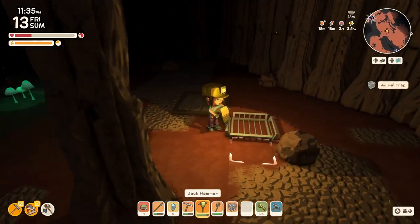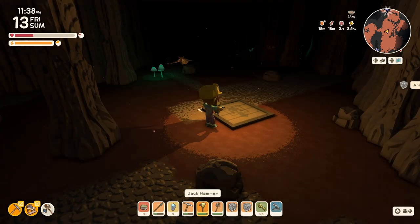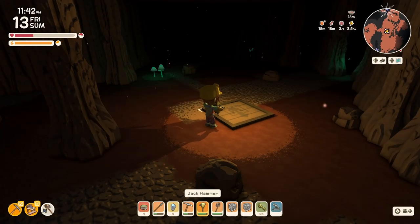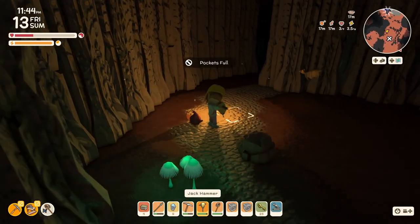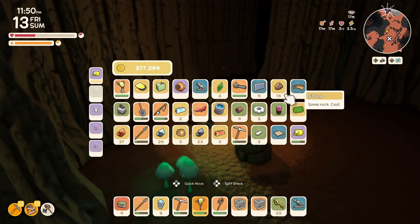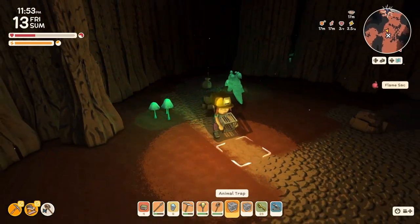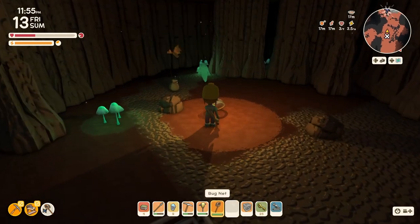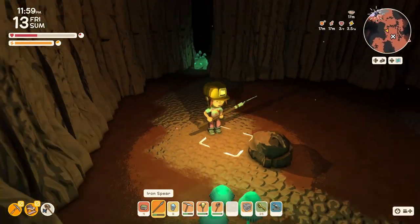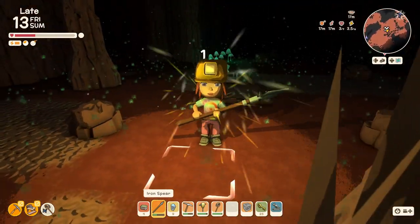Oh, here's my other cages. I'm gonna mark this just in case there's another animal around here. Let's take a look. Oh, I want that flame sack. Gonna get rid of the stone. And yeah, there is an alligator, so let me aggro him. Over here. Hurry up. Okay.